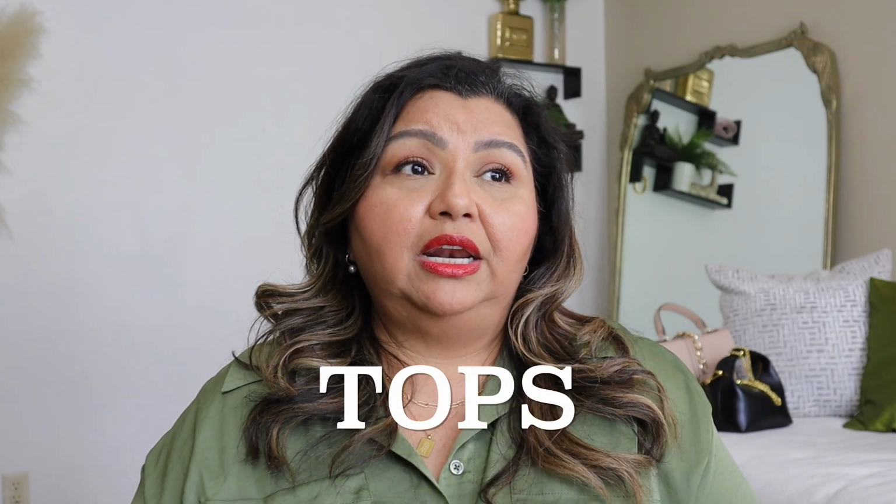As far as tops go, I decided again to go for something lighter and brighter and more for the season. I included this olive green satin button-down shirt that I got from Eloquy. It's really lightweight. It is really nice for the summer. It is really good in an air-conditioned environment because you do have sleeves. It doesn't cling to the body, so it does allow for airflow, which is important during the warmer months.